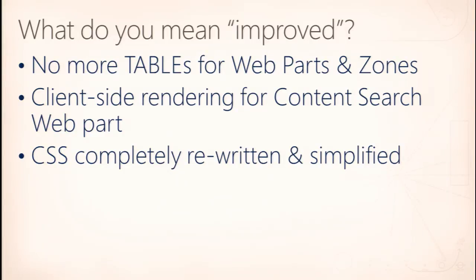Second thing, client-side rendering, which also goes by the buzzword AJAX for asynchronous JavaScript and XML. For those of you playing buzzword bingo, I said AJAX, even though it's not on the slide. But client-side rendering is a huge advancement in technology. Most of you probably already know this, so I won't say too much about it.